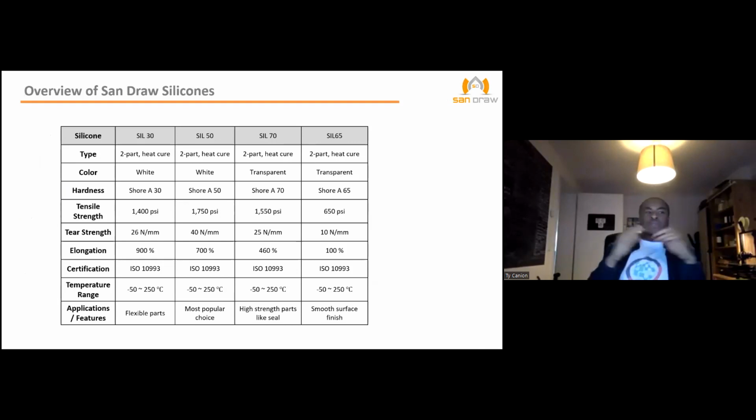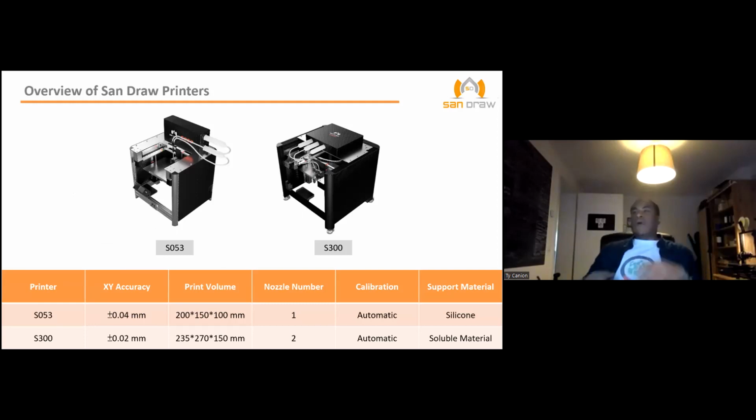And based off of the hardness of the silicone material is how you can determine which silicone it is that you're going to be looking at. So if you're looking for a hardness shore of 50, you're going to go with the SIL 50, for example. All right, now let's look at the systems that extrude this silicone.